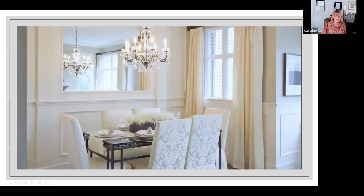Here's another example. This mirror does a lot of things here, actually. This is a pretty small area here. Again, they've used a glass top table. What glass does is, it's not there, so you don't visually take up that space when you use a glass top table. They've used a monochromatic color scheme. They've placed the mirror and almost built it into the wall, so it's not taking up space into the room.